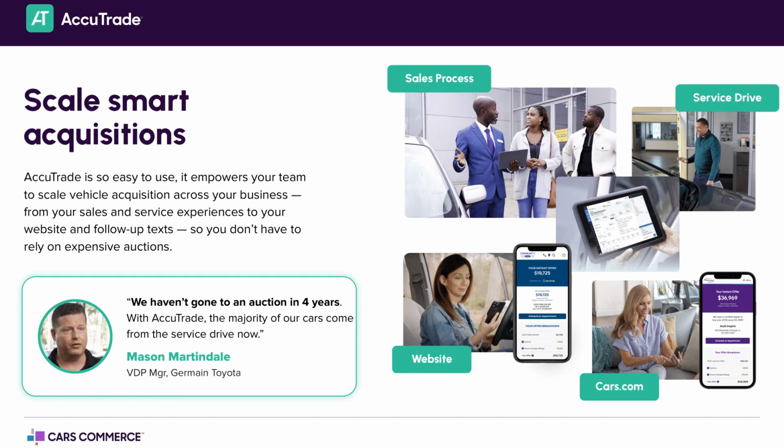He's no longer relying on the auctions because he's got a direct from consumer strategy. So using the AccuTrade app, you can use it as part of your sales process. That store in particular has 53 people appraising vehicles: the whole sales staff, valets, service advisors. They've enabled their people and quadrupled the amount of appraisals they do per month. They're appraising over 1,000 vehicles a month using this strategy, which is why, when you can triple or quadruple your appraisals a month, that's how you reduce your reliance on the auctions.